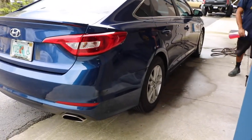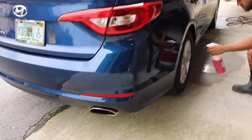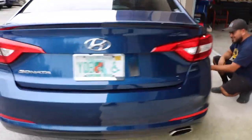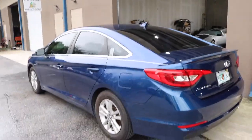Mr. Vicky right there. We got Carlos with Vicky in the booth. Now Carlos has the detail. But detailing's fun. Very peaceful.